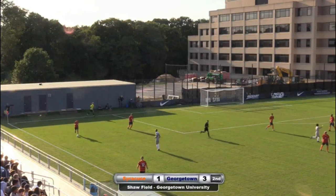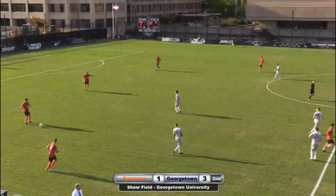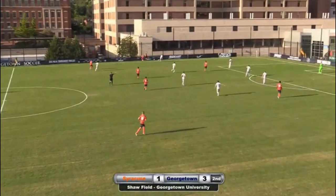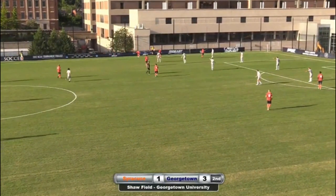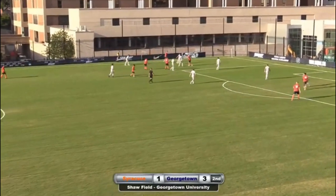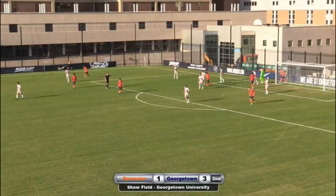This Hoya team's an interesting mix of experience and some fresh ideas. Yeah, with one of their most dynamic, if not their most dynamic player offensively not playing today. Now just over 3 minutes remain, and the air taken out of this match. As the Hoyas will win a goal kick.